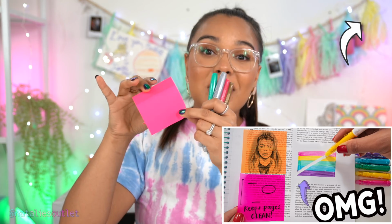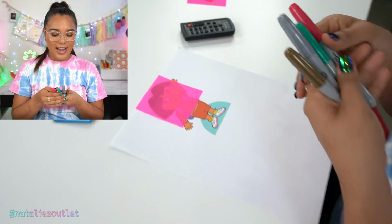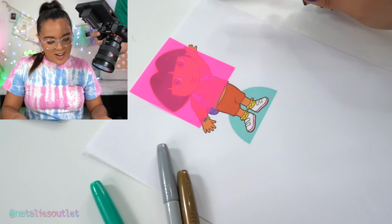We have these, oh my god, they're so beautiful. So I'm actually gonna be writing these on these really awesome transparent sticky note cards. We actually tested this out in the last video. If you guys are interested, you should definitely check it out. Oh, this is actually a good little drawing hack. Wow. Nice, so cool.